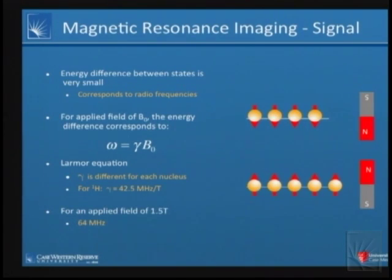For protons, which is protons of hydrogen, which is what we typically use in MRI, it's 42.5 megahertz per Tesla of applied field. And for a 1.5 T field, which is common in the clinic, that's about 64 megahertz, which is between channel 2 and 3 on your old analog TV. Won't be able to use that analogy for too much longer.